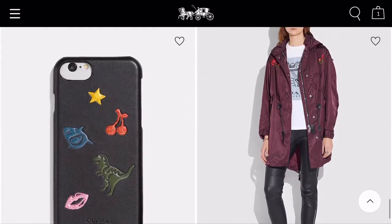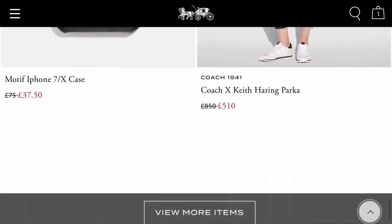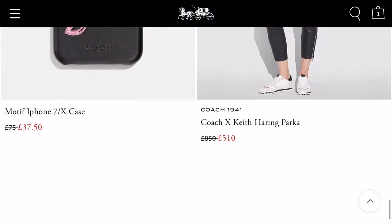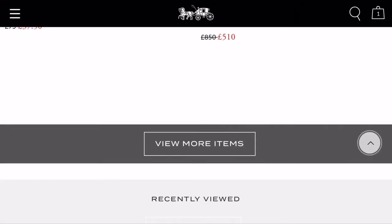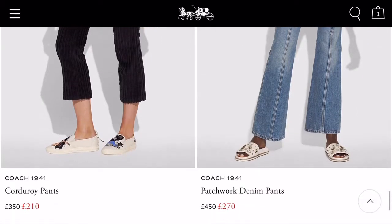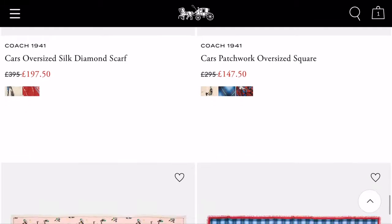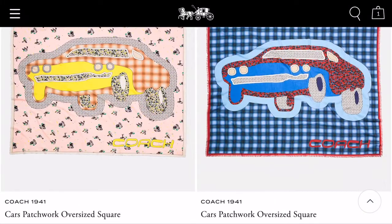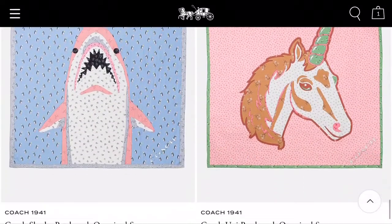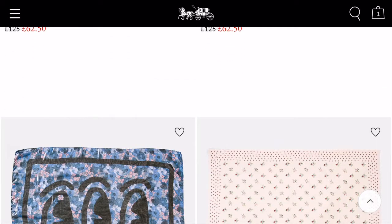Although, I don't know. The raincoat, oh, parka, I beg your pardon, is £510. Didn't expect that. There is a lot of nice stuff in the sale, but then there's also other stuff that you think, okay, that's a bit of an extravagance, even for a sale price.